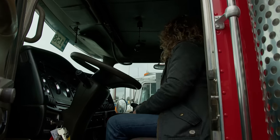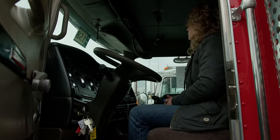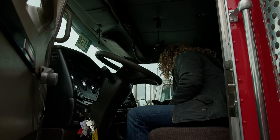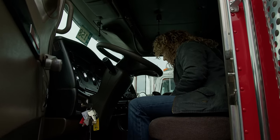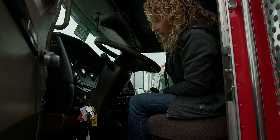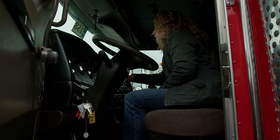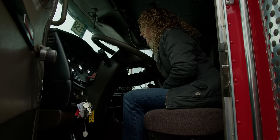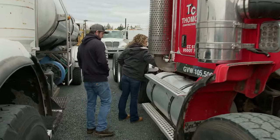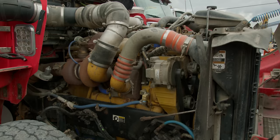What year is this one? It's a 2007. Looks like somebody painted the dash at some point. It's got 423,000 miles on it. Like the shovel location comes with the shovel.